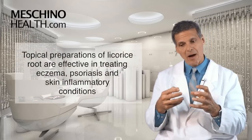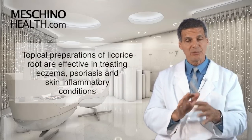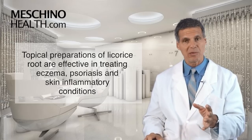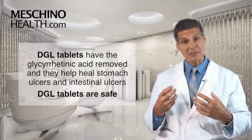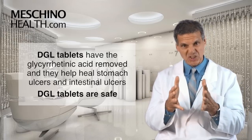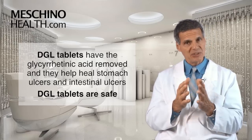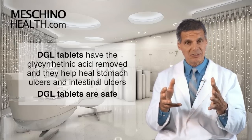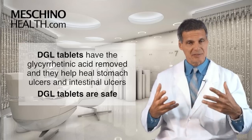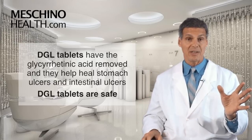However, there are topical preparations of licorice that can be put on the skin to treat eczema and psoriasis and for skin inflammatory conditions. I have no problem with that. Also, there are tablets that you can get that have the glycyrrhetinic acid removed. These are called DGL tablets. And when you chew them using the right dose, it helps to heal stomach ulcers and intestinal ulcers, even canker sores in the mouth. And because it doesn't have the glycyrrhetinic acid, that does not raise blood pressure. So DGL tablets, I think, are fine.